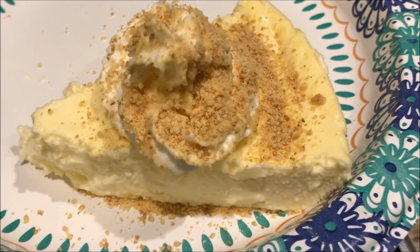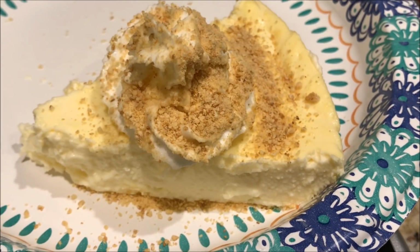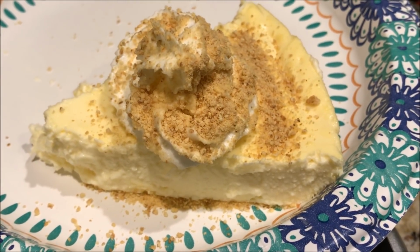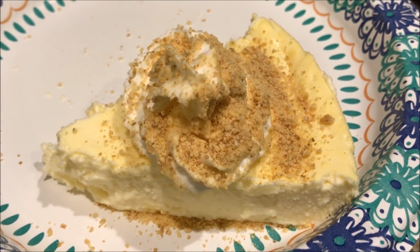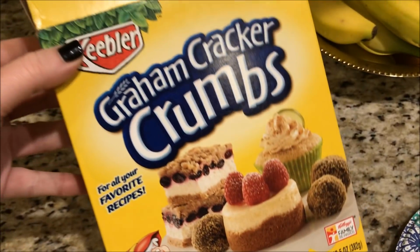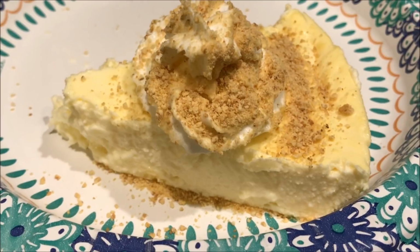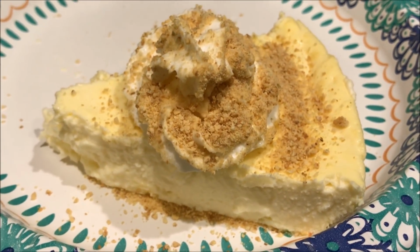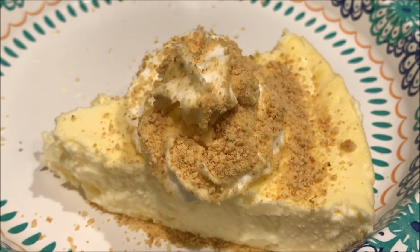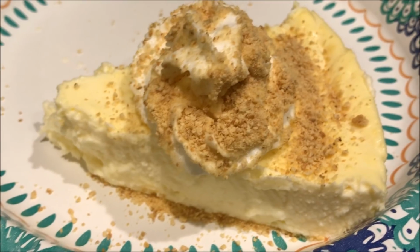For dessert today, I have a lemon cheesecake from WW Pound Dropper. The cheesecake itself is 0 smart points, 1 smart point worth of whipped topping, and I have 1 gram of these graham cracker crumbs, and those are 0 smart points. This is a 1 smart point dessert, and I will have her recipe, I'm just showing you how to make it, linked down below. And this lemon version is just made with lemon extract and some lemon juice, and it's delicious.